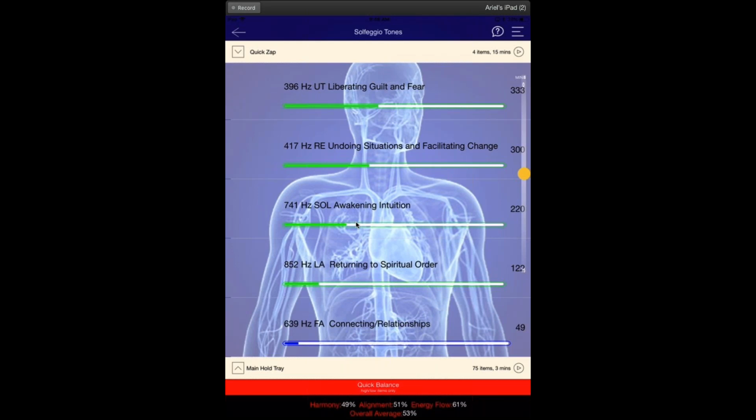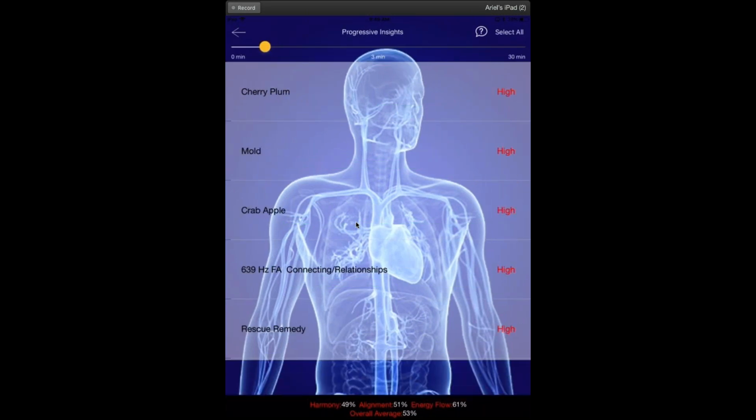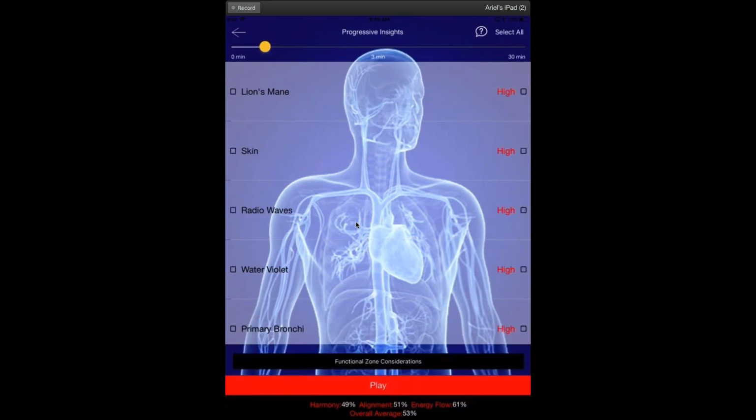So clear the animal, you're sort of self-serving too. You're actually clearing yourself as well because you've got these matching picture pieces, because the dog is sort of in your field picking these things up and in some ways identifying them. So then let's go to progressive insights and see what pops up at the top here. Then we'll do another 3 minutes and go look at the aura.